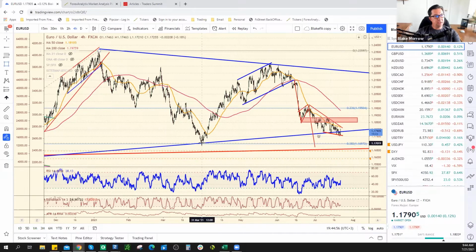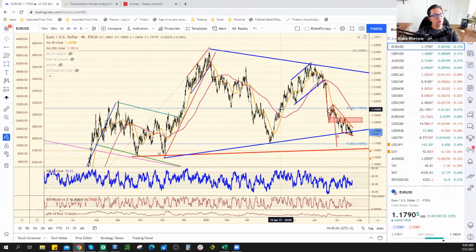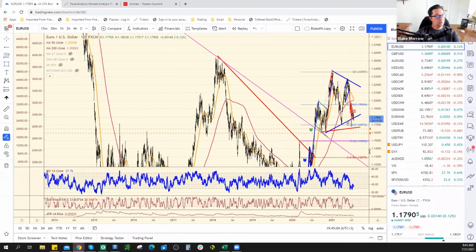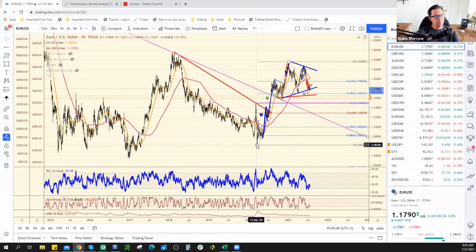Do I see a lot of support at 117? I do. It's horizontal support right through here, right? It's also a long-term 38% retracement. So let's go to the daily chart. The lows from 2020 to the highs of 2021, the 38% retracement comes in at 117. So your question is, do I see a lot of support there at 117? I do. The real question is, what happens if we break through 117?